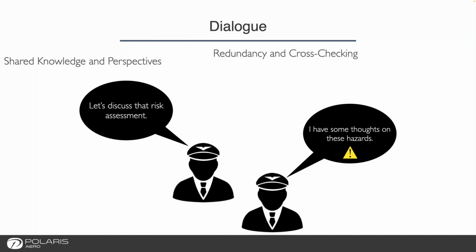It also gives us the ability for redundancy and cross-checking. So in aviation, it's very commonly known that redundancy and cross-checking are fundamental principles of safety. By having multiple people involved in the risk assessment process, there's this built-in system for cross-checking information and decisions. It reduces the likelihood of or the potential for omission of information or incorrect information to inform your decision making.